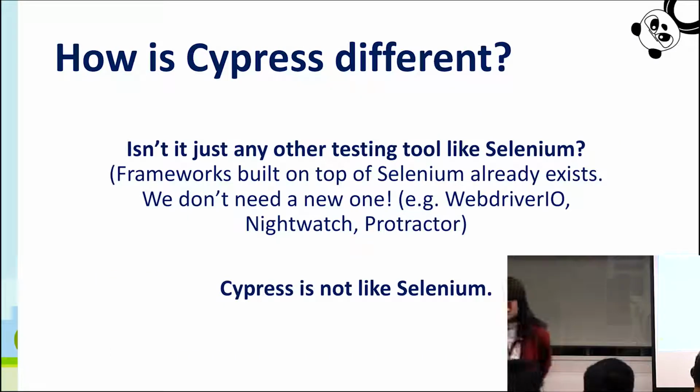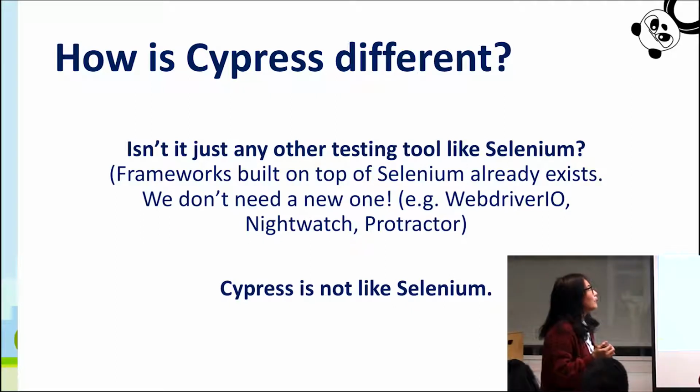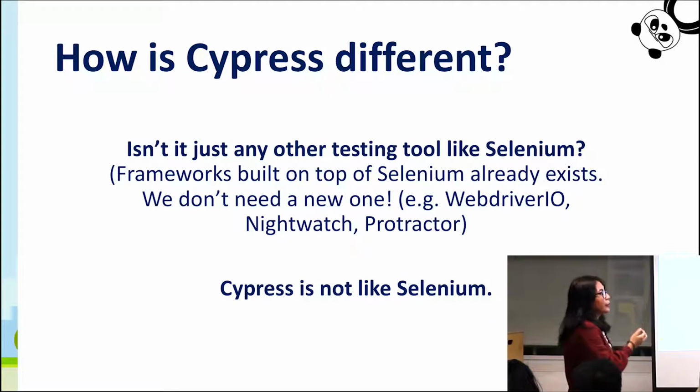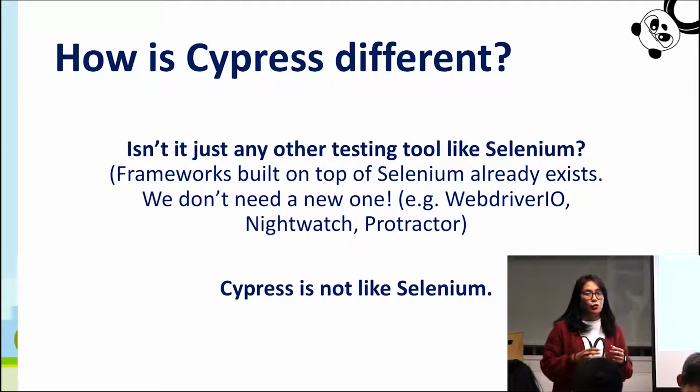Cool. So people might ask, how is Cypress different? You guys might ask, isn't it just another testing tool like Selenium? And we already have loads of frameworks that are built on top of Selenium, such as WebDriverIO, Nightwatch, and Protractor. So basically, Cypress is not like Selenium. The architecture of Cypress is very different from the architecture of Selenium.